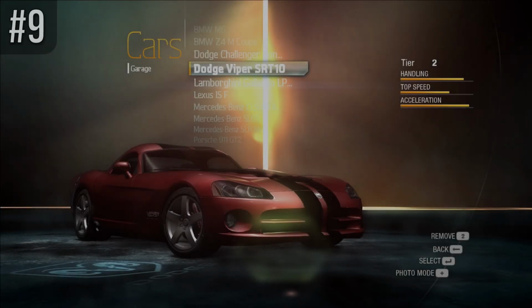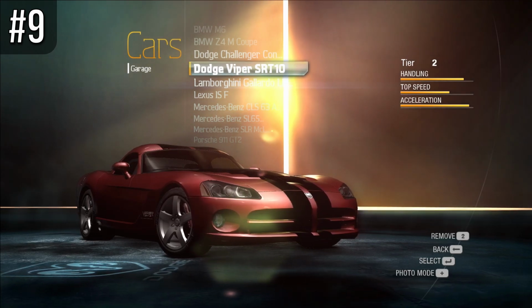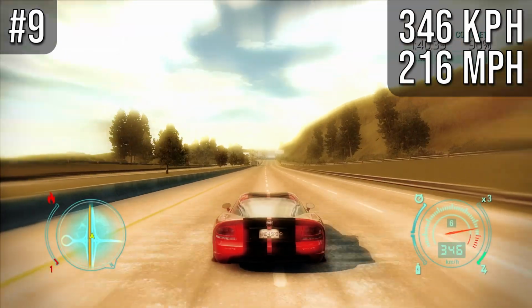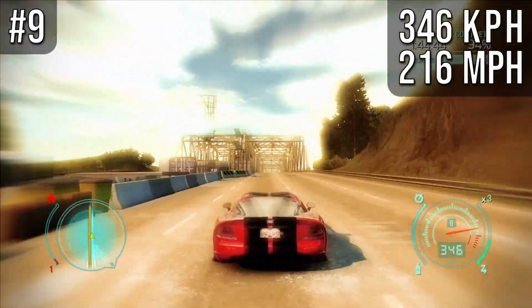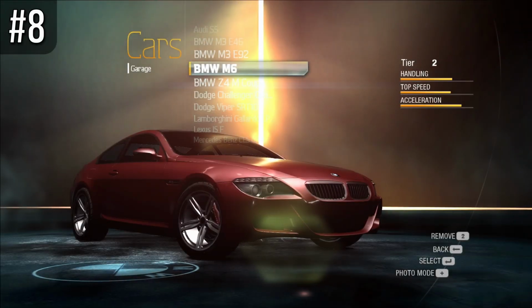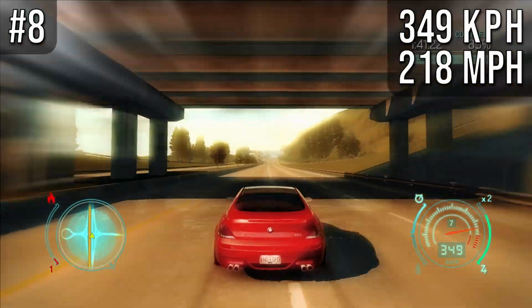At number 9, I pretty much already feared this. We have the Dodge Viper, and only 9th doesn't do the Dodge Viper good in the championships. So I said previously that whichever comes on top, the GT2 or the Dodge Viper, will pretty much win it. And we won't see the GT2 for a little while, so you can fill the rest in.